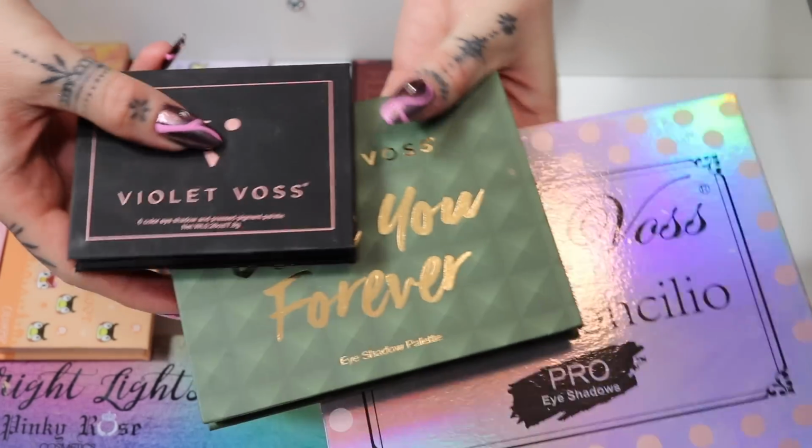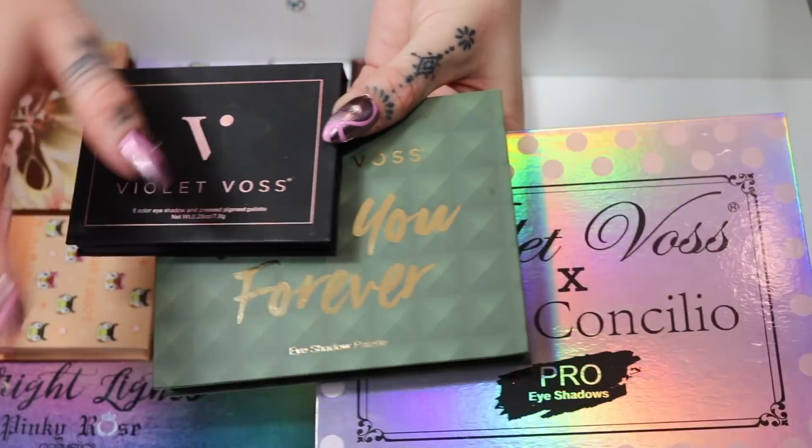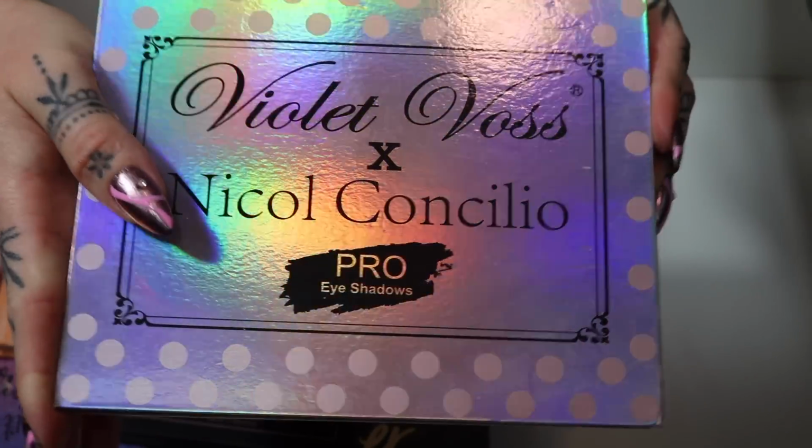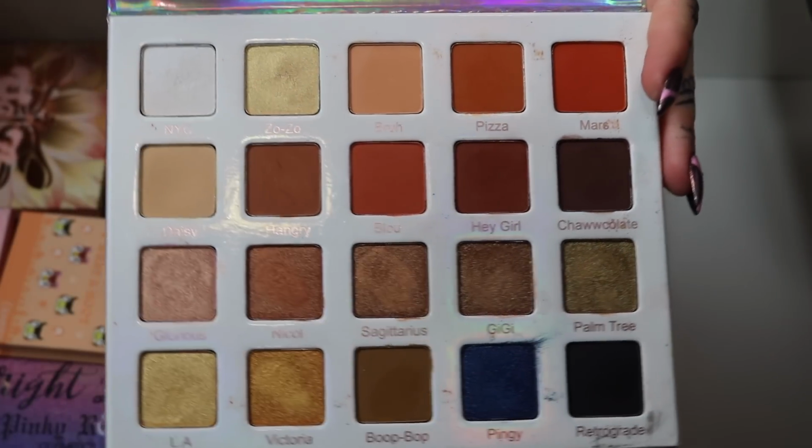Then we got all of my Violet Voss palettes, and I mean, this one right away, we know we've got to get rid of because this is the Nicole Concilio collab. This was, whoo, I don't even know how many years ago that was.